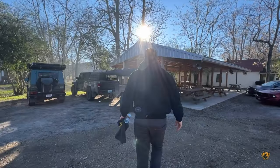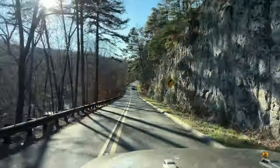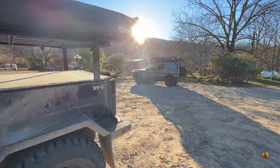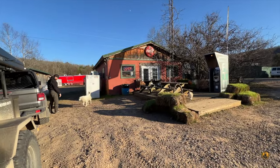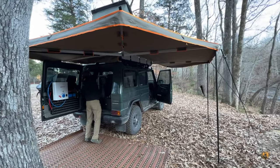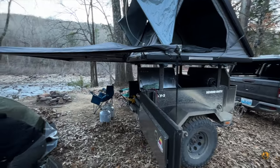From the Ozark General Store is a short drive to Byrd Adventure Center. This is where we'll be staying for the night. It cost us $10 a head, and the bathroom facilities were heated. We were one of two camping visitors to this place, and we got a prime spot overlooking the Mulberry River.